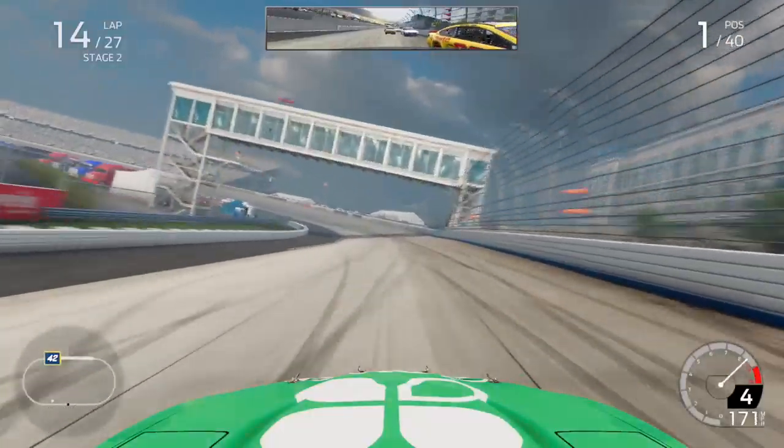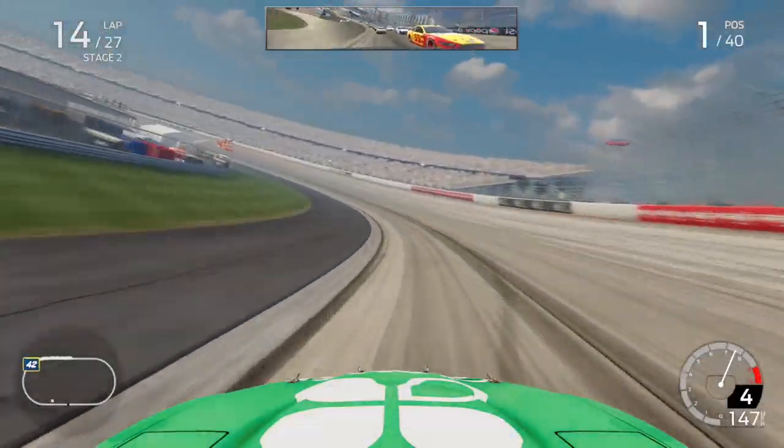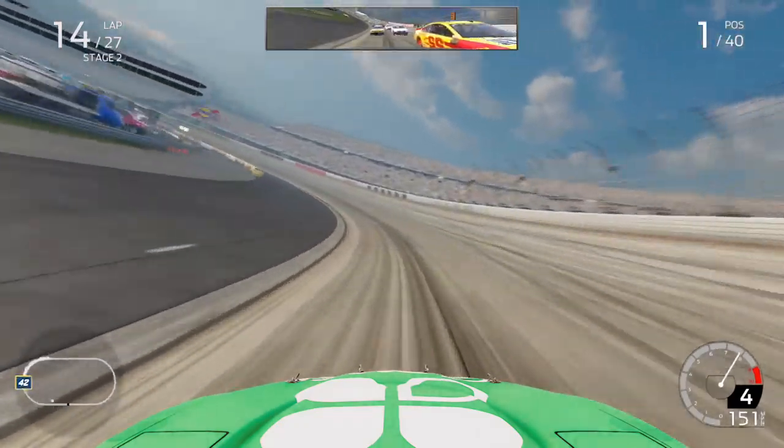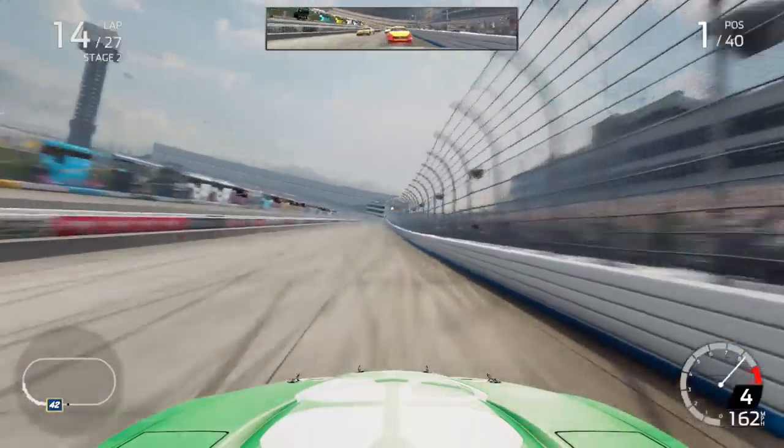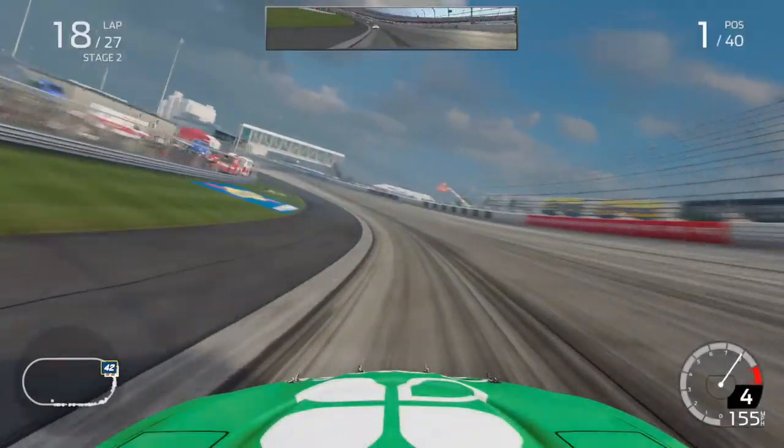Now as we came through on lap 14, still side by side with Logano, we would clear him as we went down into turn 3. Then he would battle back to my right rear, but out of turn 4 we would clear him again and hold on to that front position, past the halfway point of the stage now.